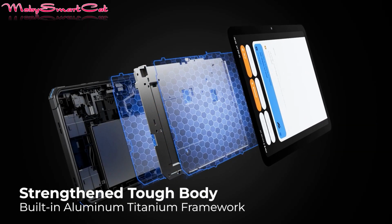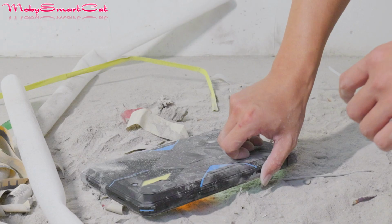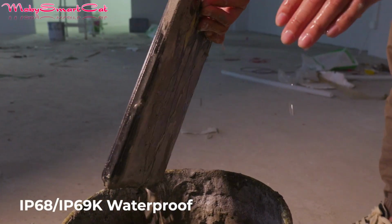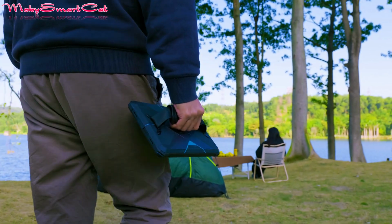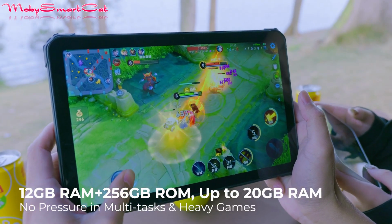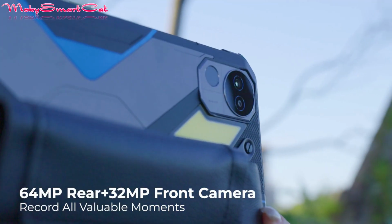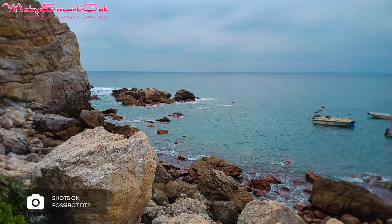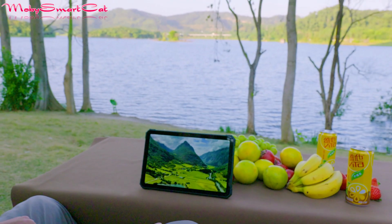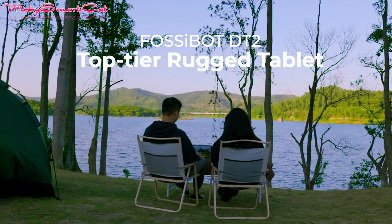Fossibot DT2 boasts a front camera of 32 megapixels with a Sony sensor. The rear camera is up to 64 megapixels with a Samsung sensor, with an associated very strong LED flashlight that can also be used as a night light. The screen has a diagonal of 10.4 inches and an IPS panel, 2K resolution, and special attention has been paid to the sound, so it has as many as 4 speakers. The tablet runs on the Android 13 operating system and supports Wi-Fi 6, Bluetooth 5.0, and dual SIM 4G LTE. It's resistant to water and dust, IP68, IP69K, and resistant to shocks, falls, scratches, and extremely high and low temperatures.